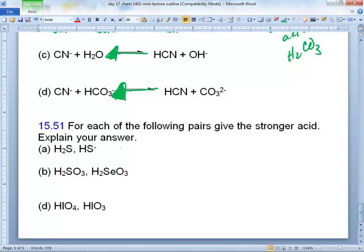This is in problem 1551, I just picked A, B, and D. Yeah, I just picked those. So pick your answers, and then we'll pick on you to see if we can get consensus. Alyssa, just scribble up your answers so we can pick on you. Eric, scribble up your answers for this one. Let's see if everyone agrees with the same thing here. I think most everybody has H2S for the first one.